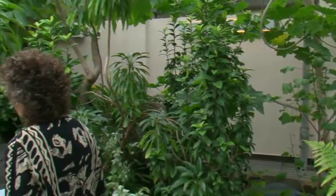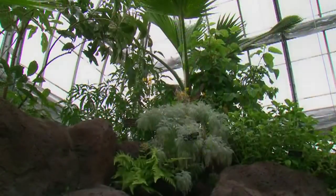Horticulturalist Ray Mins drives that point home in the Hawaiian Room. Hawaii has one of the smallest land masses in North America, but has the largest percentage of endangered species. So almost every plant you see in this room is endangered.